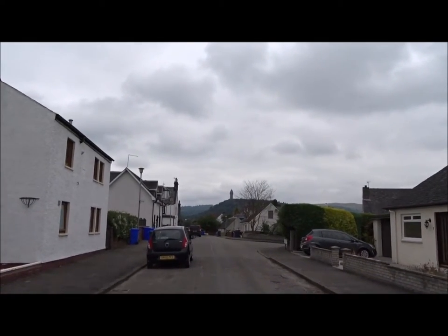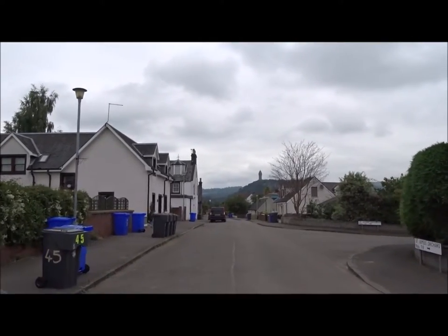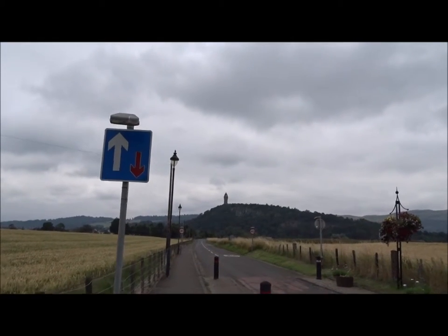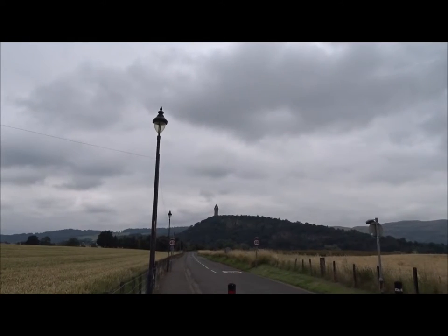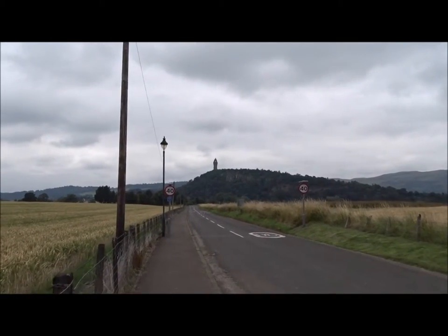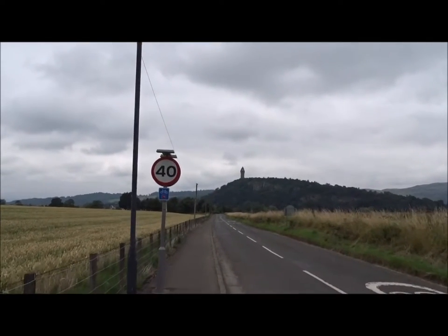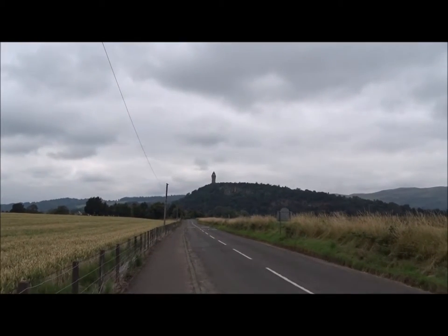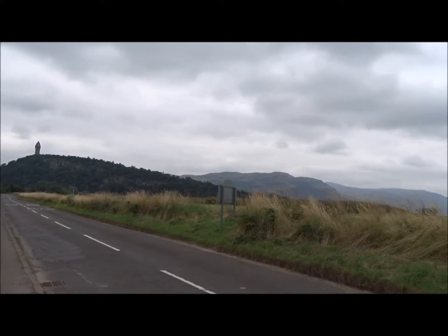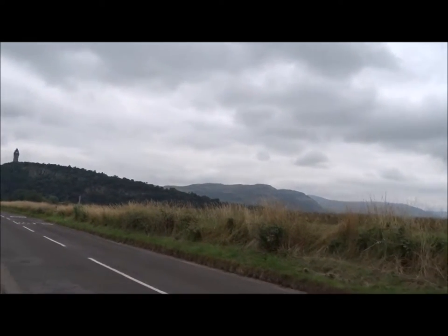Just straight on, and you'll see the Wallace Monument straight ahead, which is the way we're going. It's probably only as you leave the last of Cambuskenneth's houses behind and find yourself in a narrow road between fields that the whole beauty of this place suddenly hits you. You have the Wallace Monument straight ahead, which as we get closer will slowly duck down behind the Abbey Craig rocks, getting shorter and shorter with every step. But to the right, you've got the Hill of Damyat and the rest of the Ochil Hills. And not many cars. What could be better?